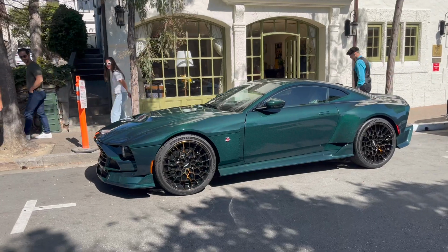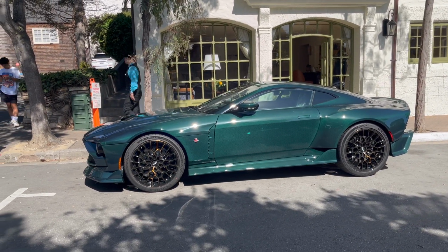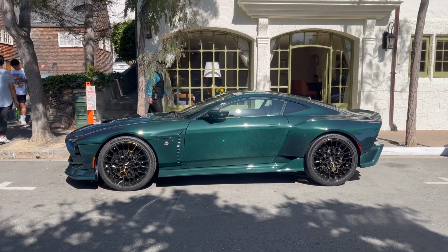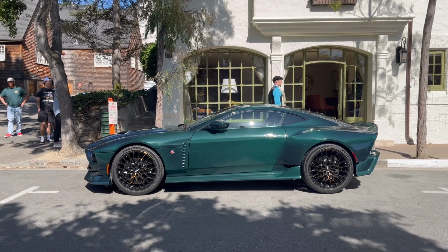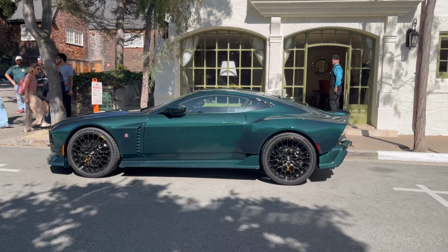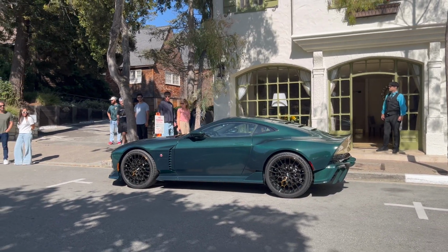This one is finished in full green carbon. We saw the gold accents under the rear duckbill wing. It's a V12, it's manual, so obviously it's incredibly raw. It's a very analog but modern car, and the body lines are fantastic. I can basically refer to this as well, the body style looks at least like a British muscle car, even though it has a V12 and not a traditional muscle car V8.